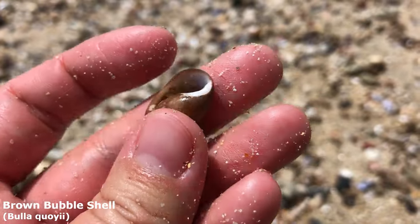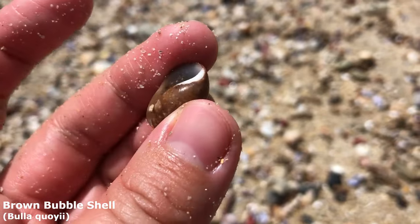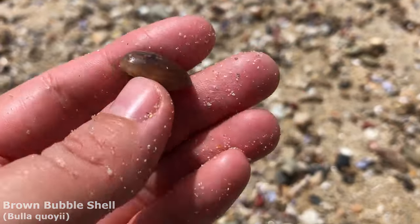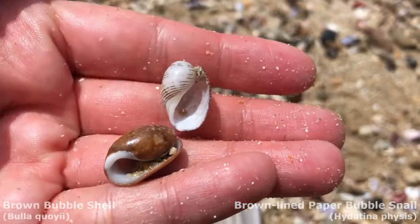I remember because I literally just finished wrapping up the last episode, because it started raining the day before, so I couldn't do it that day, that I found another big bubble too, except that one was cracked. Okay, there's a lot of these guys washing up lately, I guess. That is very cool. They're a very thick shell compared to the brown lined paper bubble.